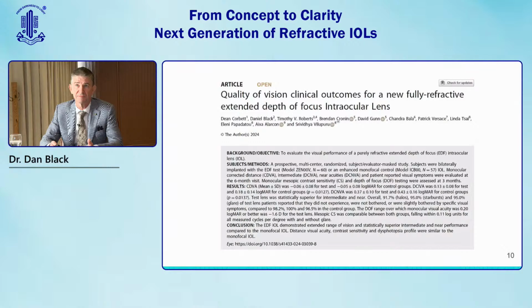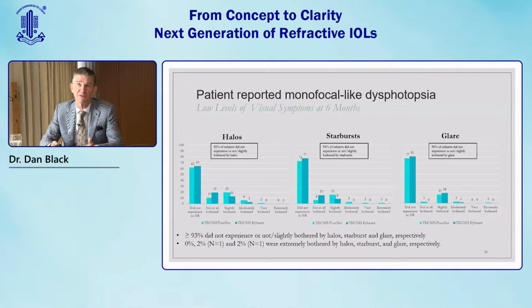The quality of vision outcomes for the Pure C. You can see here that for the vast majority of patients, they had very little dysphotopsias and were unbothered by it. And in my own clinical experience over the last several hundred patients, I see them all myself at 1 month postoperatively and ask them all directly, are you having any issues with your nighttime vision? Do you have any problems with night driving? And universally, the answer is no, doctor, I have no trouble at nighttime. My vision is very clear.